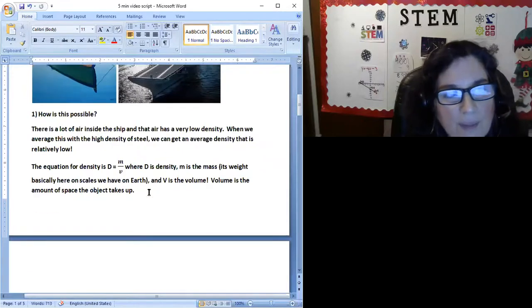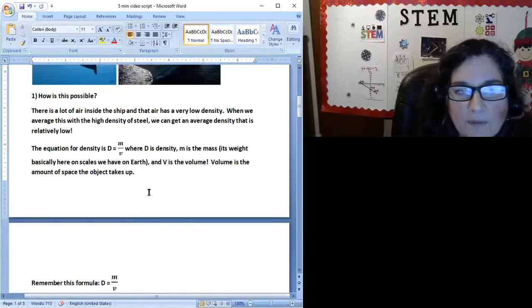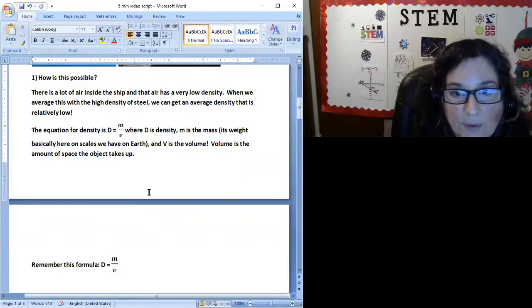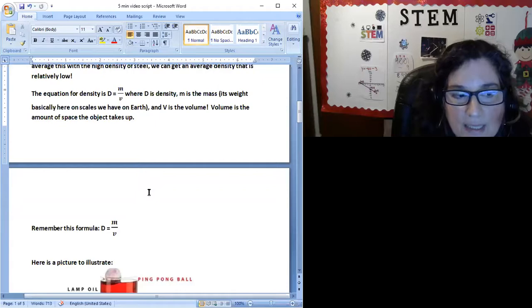Let's get into a little bit of math. D is equal to M over V. Density is equal to mass over volume. D is density, M is the mass, that's the weight of the object basically here on the scales we have on Earth, and V is the volume. Volume is the amount of space the object takes up.